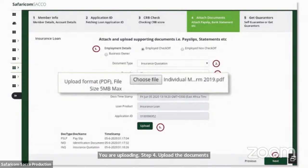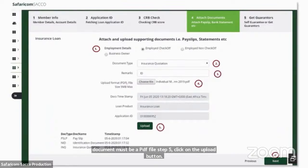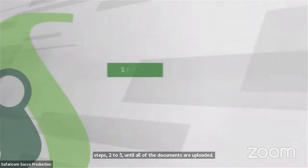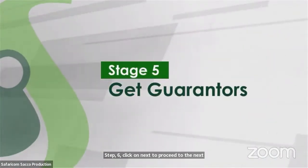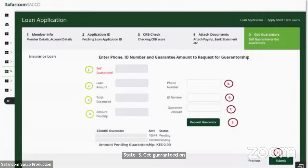Note, document must be a PDF file. Step 5, click on the upload button. Repeat steps 2 to 5 until all required documents are uploaded. Step 6, click on Next to proceed to the next stage, that is guarantors. Stage 5, get guarantors. On clicking Next from the previous stage, you will be directed to this page.